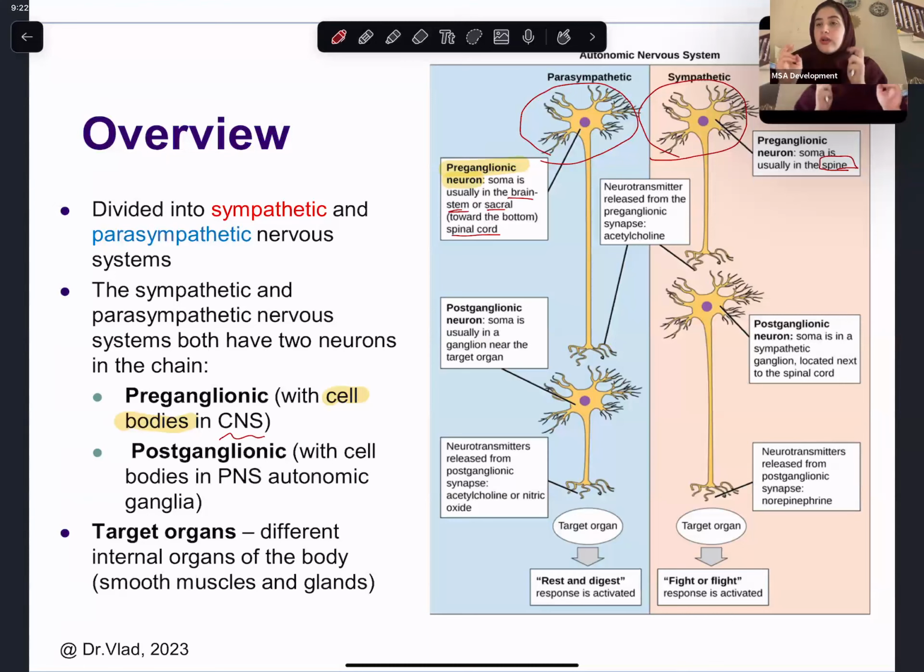We usually call the organ that the nerve connects to the target organ, because this is the organ that we're targeting with our impulse. All right. So mainly both systems, the sympathetic and parasympathetic, share the same target organs, but they have different effects on them. All right.